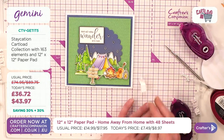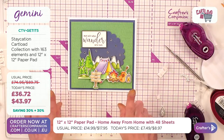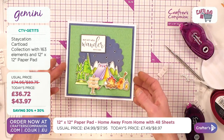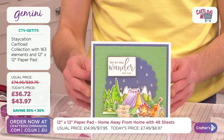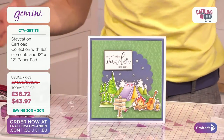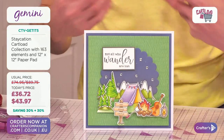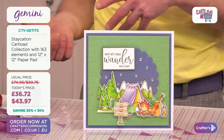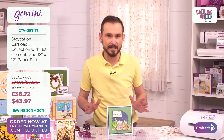Of course, you can go smaller if you want. But building up your own layers, you can do whatever you like, but add in the sentiment. And then there we go. We've got our little scene already built up, but that could be a wider card. You can really spread it out. You've got more layers. You can do a multitude of the little fires or the guitars. You can have the little lanterns hanging down from trees, branches, anything like that.